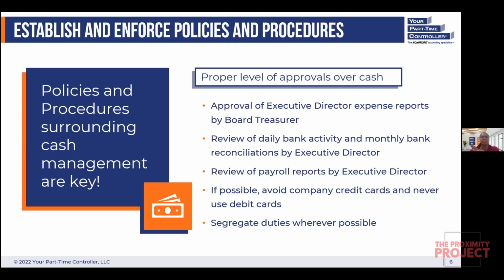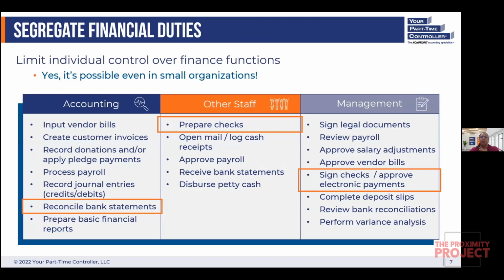This is the slide that just talks about policies and procedures, mostly over cash management. I think we went over pretty much all of these. And then the segregation of duties. So really here, this is looking at things that need to get done, where some things can be done by accounting staff, some things can be done by other staff in the organization, some things might be done by management. Sometimes you can pull a board member into your process if you really don't have that many.